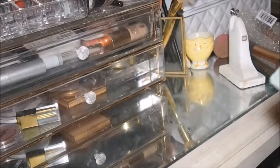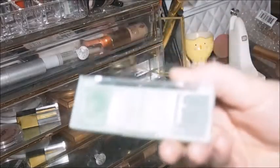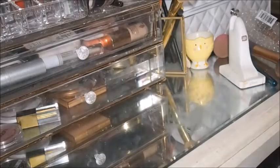Oh no, I've missed a palette. So I pulled this out and I didn't realise it, but it was a chopping block palette.